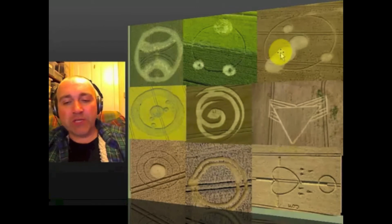So when these researchers don't talk about this in the conferences, and they will make these statements that there are no half-finished, no test circles, nothing like that, then I don't think they're telling people the truth about these formations. So as you say, they're using them to their own benefit to make up the numbers. Yeah, that's right. They'll quite happily include them on the website and include them on the crop circle count.